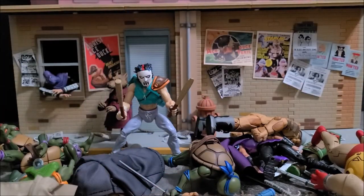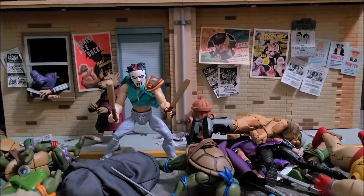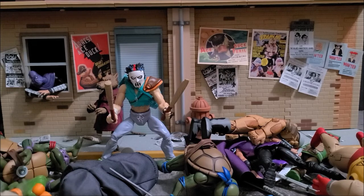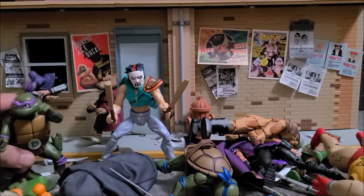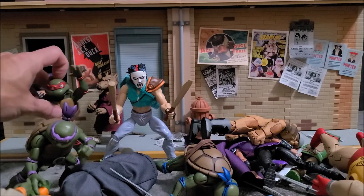Alright, so the Super 7 Casey, which I think looks a lot cooler than the NECA one. He was a strange guy. Yes. Reckless, dangerous, and totally violent. Yeah, I liked him too. Yeah, that's what I thought.